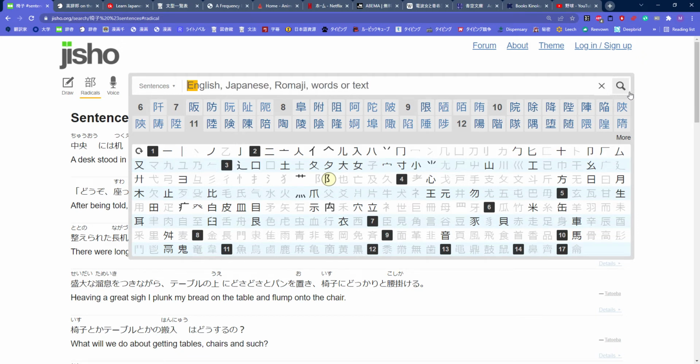As I said, this is probably the most widely used dictionary, and for a very good reason. It's a very good website. I could find what I'm looking for basically 100% of the time. It's a very solid website that I would recommend.